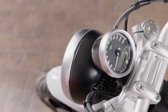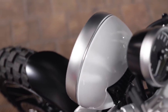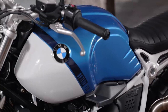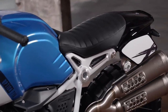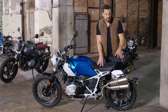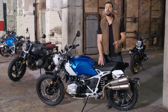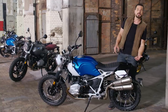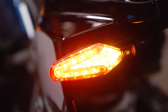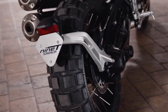Compared to the Pure in this color, BMW switched the parts in black and white. What's also special about this Scrambler is the customization of the tail section with the new accessory parts. This is the new rear end trim tracker. It is also available in matte or shiny, as you can see it here, and on the sides you find space for a new sticker kit, for example. New functional integrated turning lights are underneath the tail. They contain back, brake and turning lights, all in one. The real tracker look is emphasized by the number plate holder at the rear wheel.